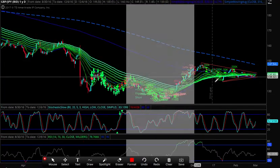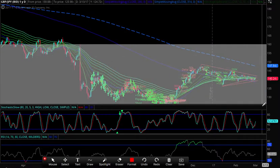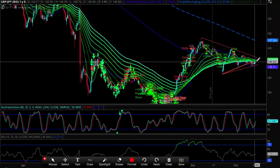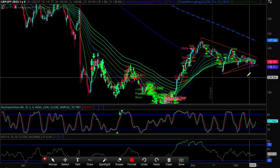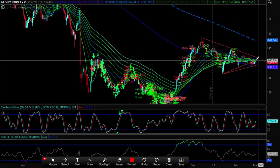Still largely in this consolidation pattern. You want to call it a pennant, whether you want to call it an ascending triangle, whatever. It's a consolidation pattern, right? And at some point we're going to reach the apex here.